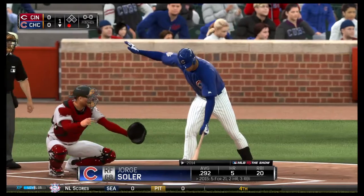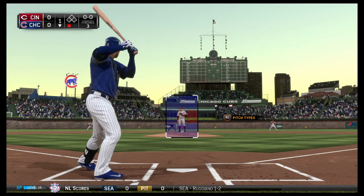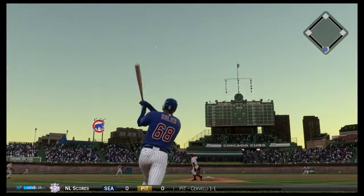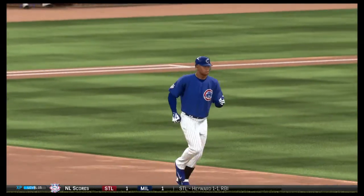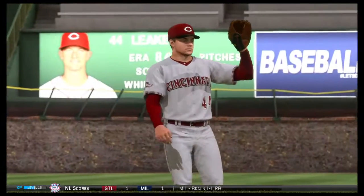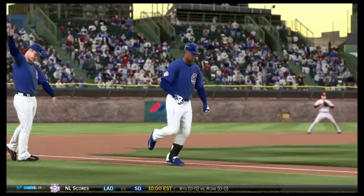Jorge Soler will stand in, back in the lineup after getting the night off yesterday. First pitch on the way. And a slider that catches a lot of the plate that time, and it's sent out to deep left center field. And this one is gone. So a solo shot here to left center field, and the Cubs are on the board first, 1-0.